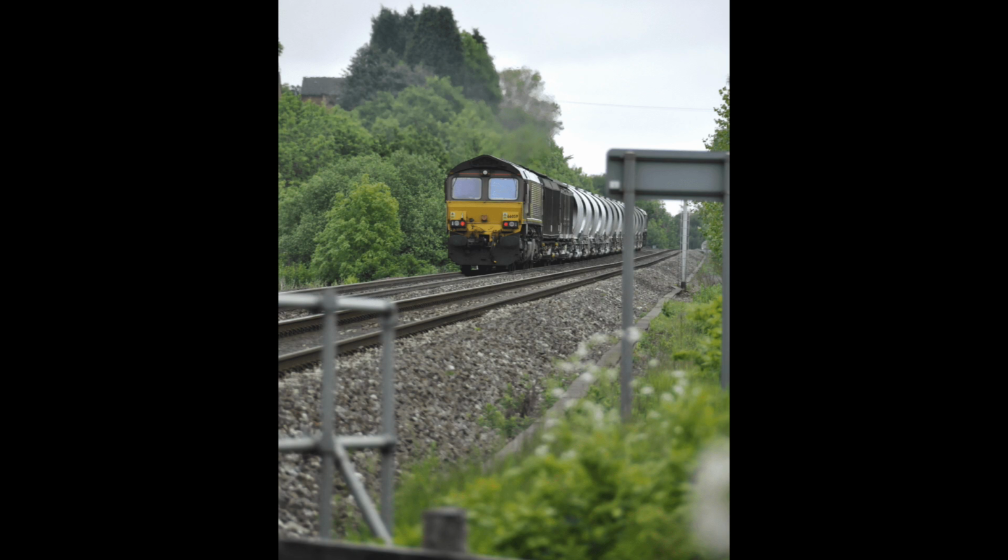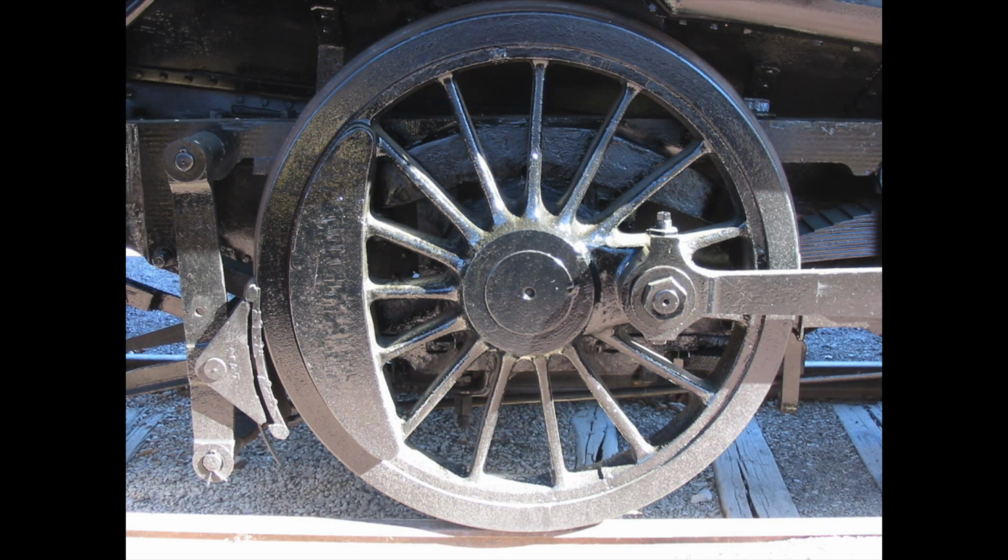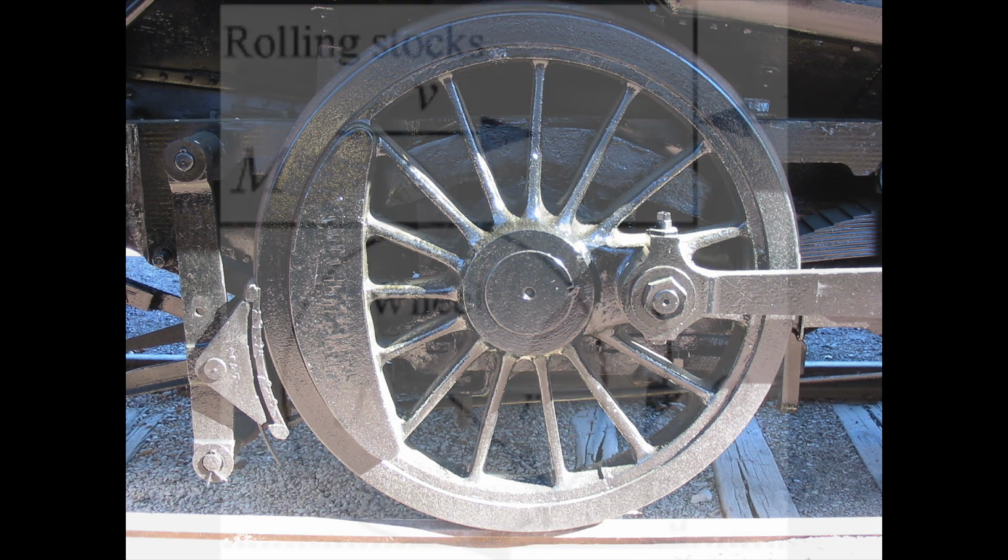So, in most railways in the UK, they work on the principle of adhesion. Now, basically put, the contact between the railhead and the wheel creates friction, or in this case, traction. As the metal railhead and the wheel meet, there is just enough friction to cause a weak grip on the rail. This grip allows the wheel to turn.